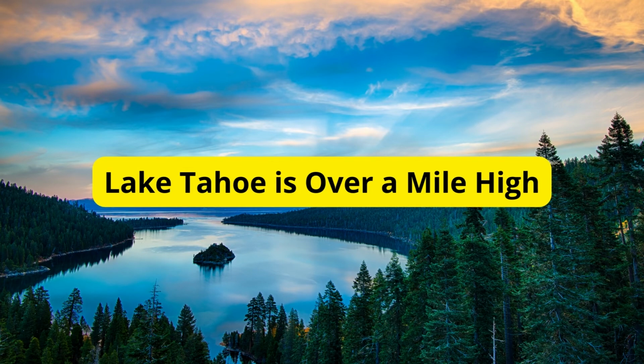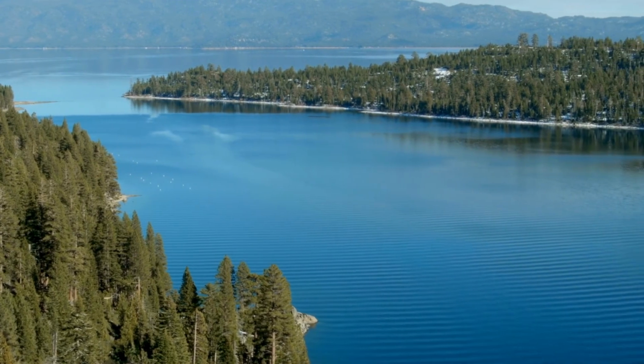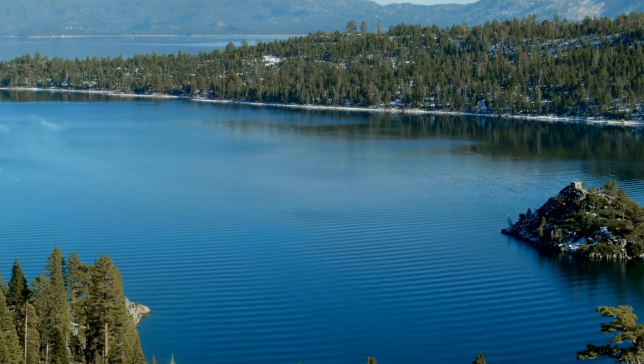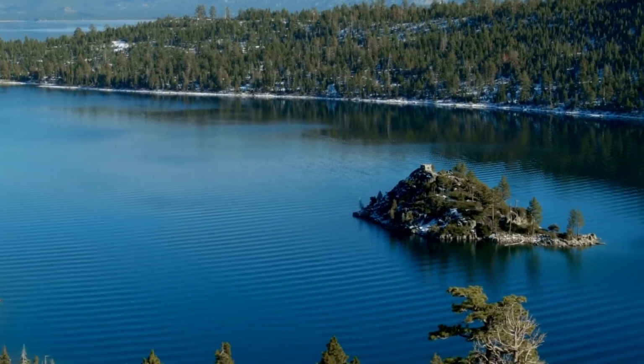Lake Tahoe is over a mile high. They call Denver the Mile High City, but Lake Tahoe is even higher. The lake sits at 6,225 feet, which is 1.15 miles. The surrounding mountain peaks top out at nearly 11,000 feet.